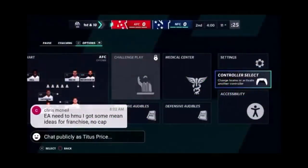EA Sports, quite a day. They have essentially decided to release Madden 21 Next Gen early, which is a bit shocking to me. They did not do a lot of the hype, a lot of the promotion. I know tomorrow I'd set some time aside because apparently the franchise was going to be coming out. That was going to be the next big update, the next deep dive, if you will.